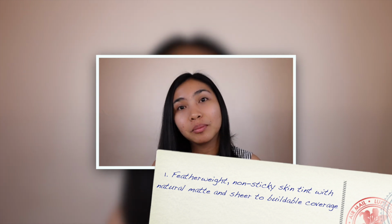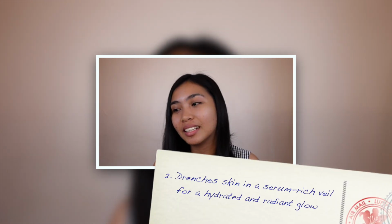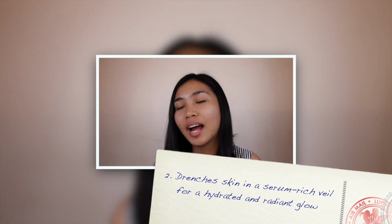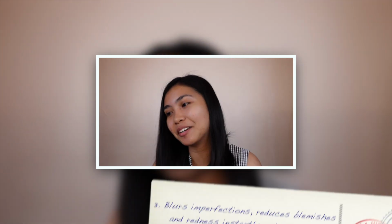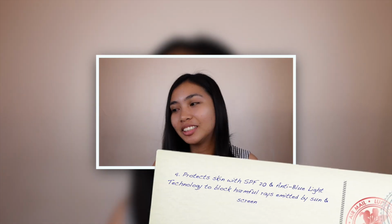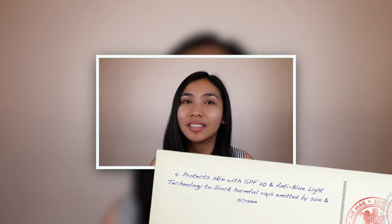type of skin. It's very interesting because this product has a few very strong claims. So these are what we're going to test out for the day. First, it claims to be featherweight, non-sticky skin tint with natural matte and sheer to buildable coverage. Next, it drenches the skin in a serum-rich veil for a hydrated and radiant glow. It blurs imperfections, reduces blemishes and redness instantly and over time, and it protects the skin with SPF 20 and anti-blue light technology to block harmful rays emitted by sun and screen.